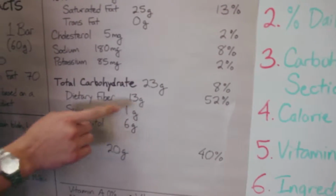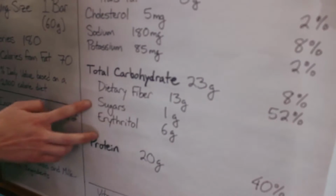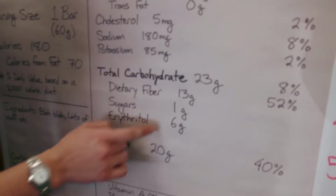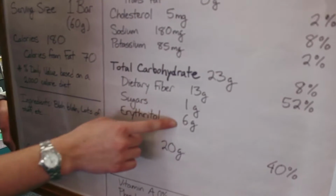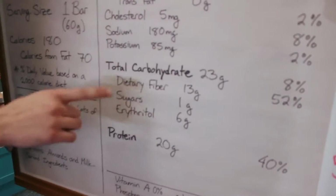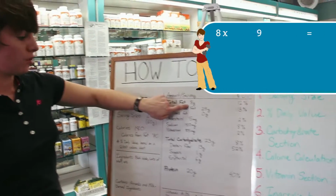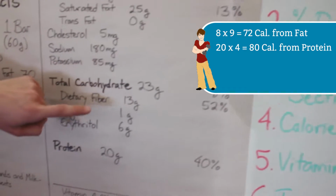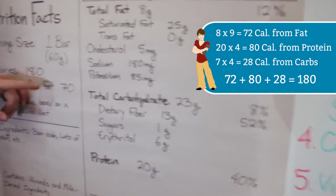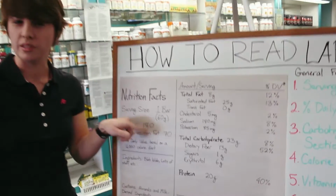What we're really concerned about is not the fiber, because fiber has no calories in it, goes out the same way it came in. The sugars are what give us calories, and here we see that there are 7 total grams, 6 plus 1 equals 7, times 4, that's going to give us 28 calories from carbohydrates. So we have 72 from fat, 80 from protein, and then we have 28 from carbohydrate, which is going to equal exactly 180. So that works out pretty well, even though they took a little liberty with the fat content.